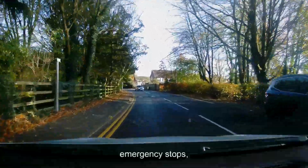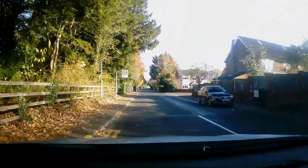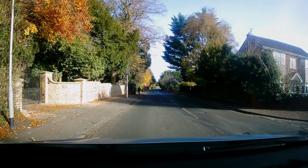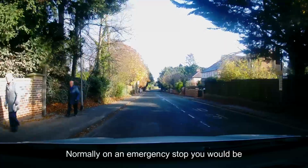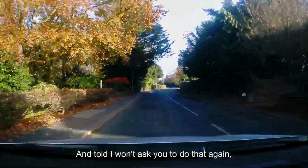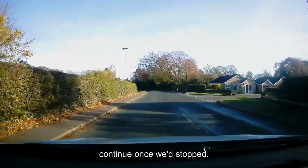Also remember, with emergency stops, not every test will do an emergency stop. You see there, we're coming out of the 30 zone, and then we're into an emergency stop. We didn't take very long with that at all. Normally on an emergency stop, you would be into park or into neutral, handbrake applied. You would then be asked to move on and told, I won't ask you to do that again. But I think because of the location, the examiner just asked my student to continue once we'd stopped.